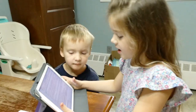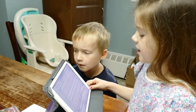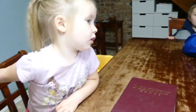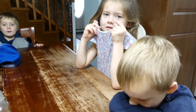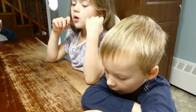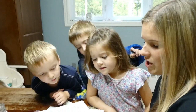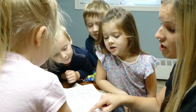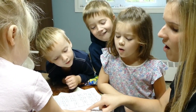Come unto me, all ye that labor and are heavy laden, and I will give you rest. Psalm 37 verse 7. Rest in the Lord. And wait patiently for him. Jesus, thou art all compassion, pure unbounded love thou art.